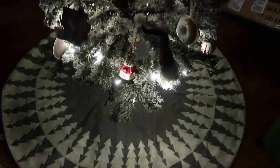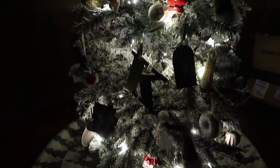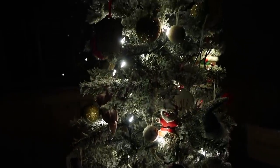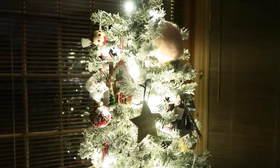Right off of the kitchen is my office, so I wanted to add a tree in there because it looks right out to the front yard. And so this is the tree that people will be able to see as they're passing by. And this is my sentimental tree. So a lot of ornaments on here just have a very special meaning. There's no theme per se. It's just completely random, but very special ornaments nonetheless.